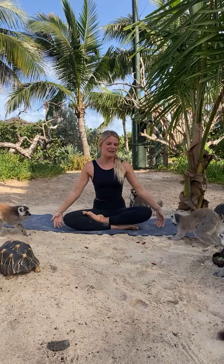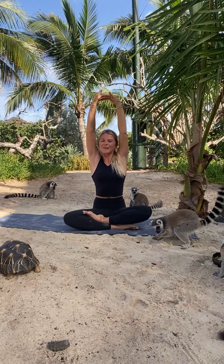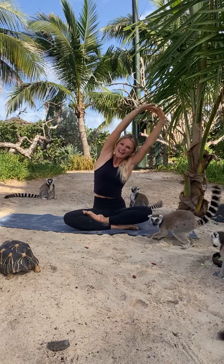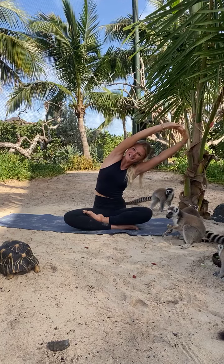Releasing those hands. I don't know if you can see, but our little fairy friends are eating lots of fruit. So in the Caribbean, it's 10 o'clock in the morning for us, so they're having their mid-morning snack because lemurs love to eat their fruit and vegetables. So if you want to be strong lemurs, you should do the same too.